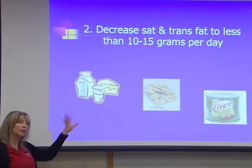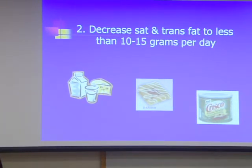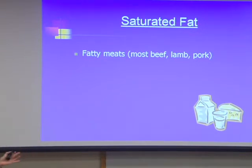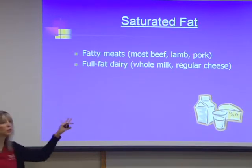Okay, so number 2 on that was decreasing. So we're increasing the fiber, but we're decreasing the saturated and trans fat to 10 to 15 grams a day. So that means most beef and lamb and pork, keeping that to a minimum. Using low-fat or fat-free dairy instead of full-fat dairy. So whole milk, regular cheese.